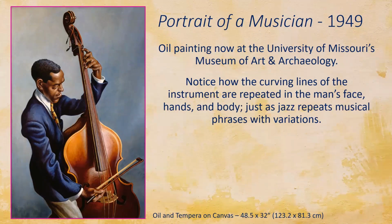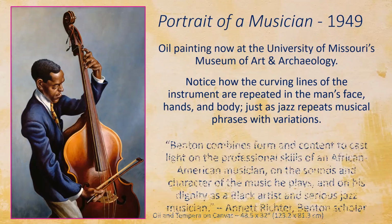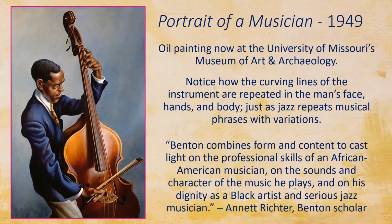And notice in this one, again, exaggerated, certainly, no question about the exaggeration, but I think also the curving lines in that instrument, in that upright bass, are reflected in the guy's hands, in his body, in his face, just like jazz does. And I got a Benton scholar from Minnesota. She said that Benton combines form and content to cast light on the professional skills of an African-American musician, on the sounds and the character of the music he plays, and on his dignity as a Black artist.